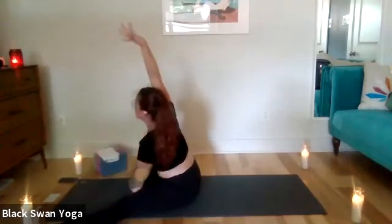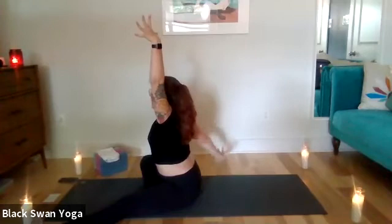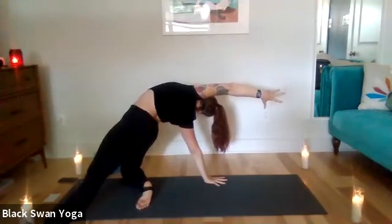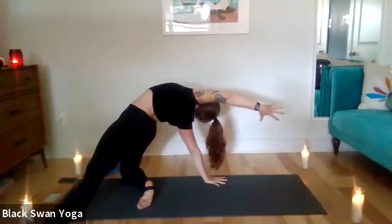Inhale as you sweep both hands back up to the sky. Exhale, drop your right hand behind your butt, punch your hips up into the air. Find this little falling star variation. Keep pressing down through your left heel, belly active. Can you lift your hips a little higher?